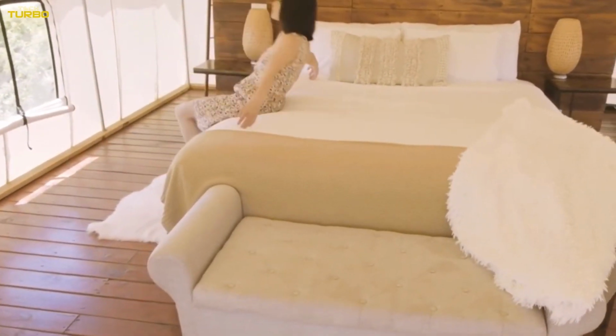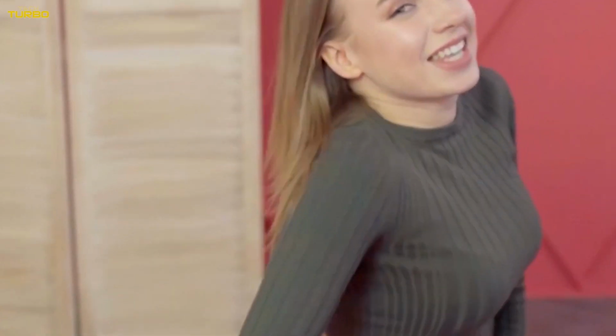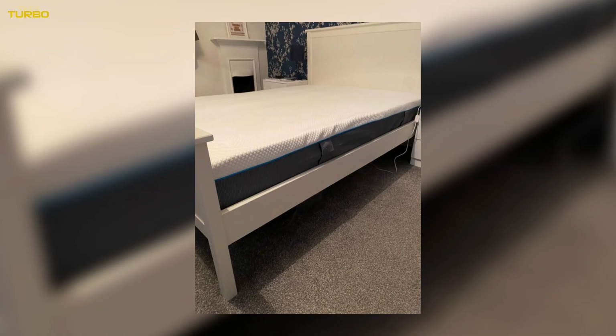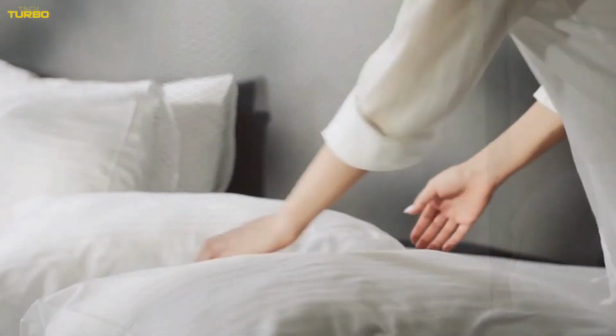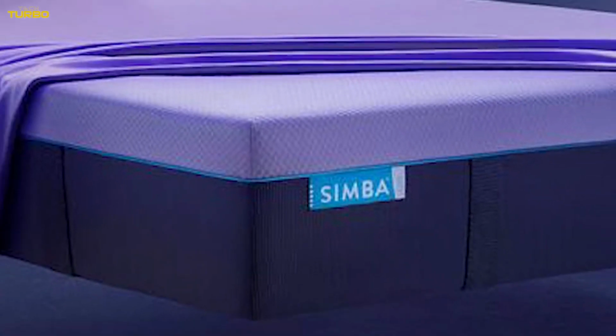The company's latest upgrade, the Hybrid Luxe, adds a second set of springs to provide extra support and remove any chance of sore joints for side sleepers. Plus, Simba has added a breathable bamboo wool layer just beneath the top layer to help regulate your temperature and fend off a sweaty night's sleep.